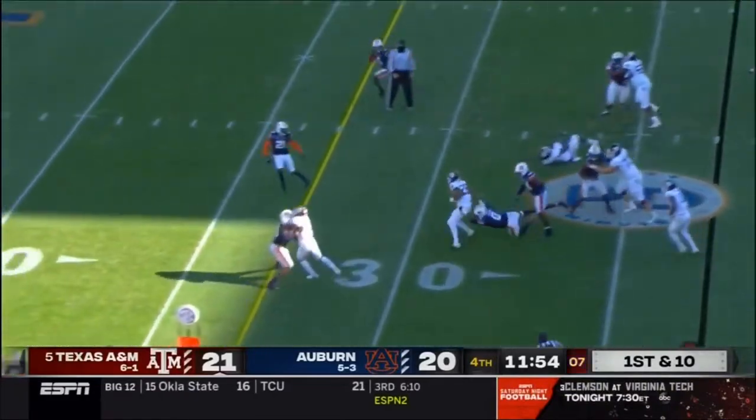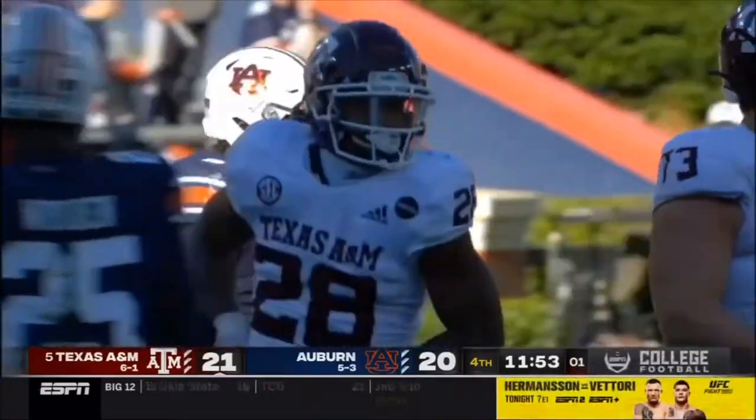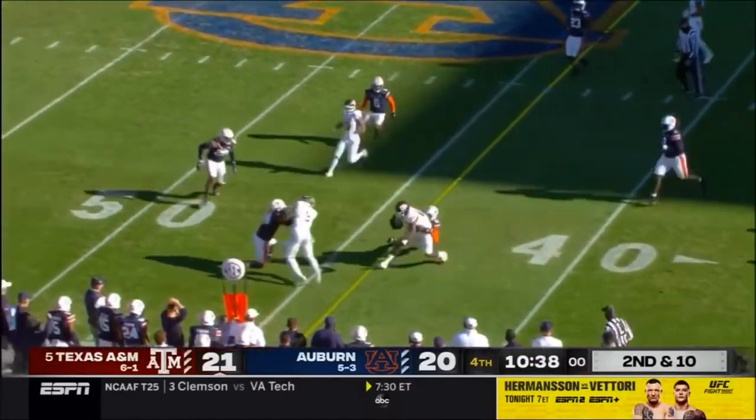45-yard punt. A&M with the ball and a lead. And a tough run by Isaiah Spiller. He gets 11 and a first down. Here's Matt Barron called a culture-changing victory. They haven't lost since that game.